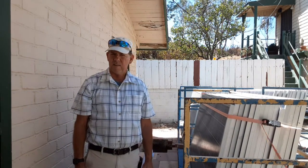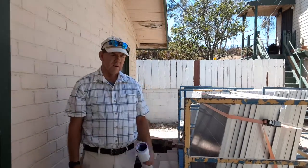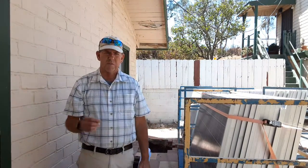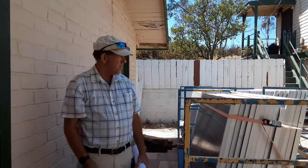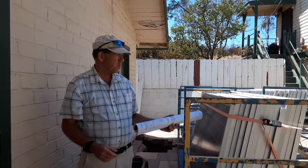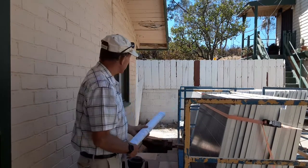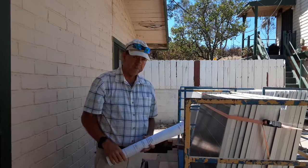It's the 26th of August, 2022, and this is the video job walkthrough for our solar project. This project was begun 2 years ago. These panels have been sitting here for 2 years. We have another stack over there we'll show you. The solar field is actually up there beyond those trees.